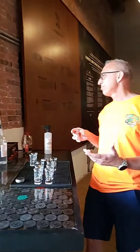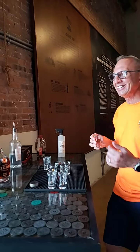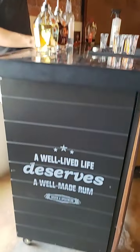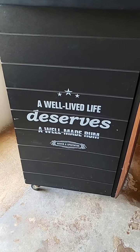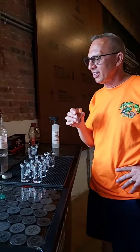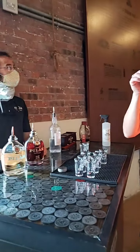It's amazing the different tastes you get from different rums too, because all rum is rum, right? No, it's not. Good stuff is good stuff. When we went to the place last night, they had 327 different rums, and the ones that we tried were all different, every one of them. Nice. And they were all good on their own too. Didn't have to mix them or anything.